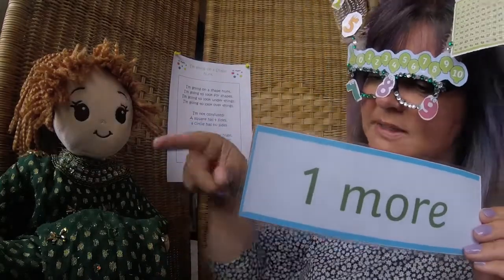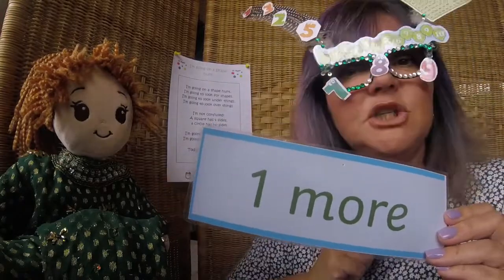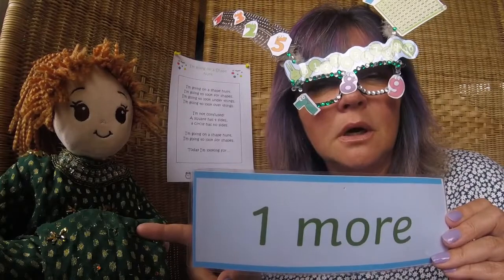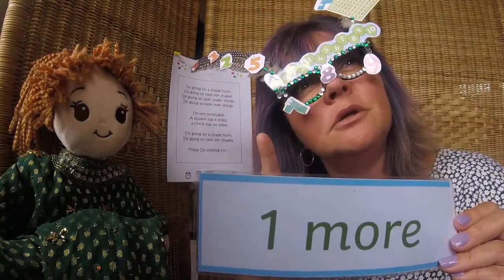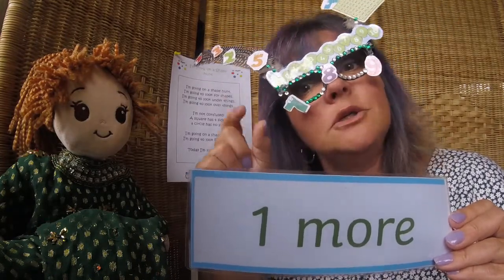On Sarita's dress, I think she's probably got hundreds and hundreds of little tiny shapes. So if she's got 100 of these gold shapes, what would 100 and one more be? It's a big number. It would be 101, because it's one more.